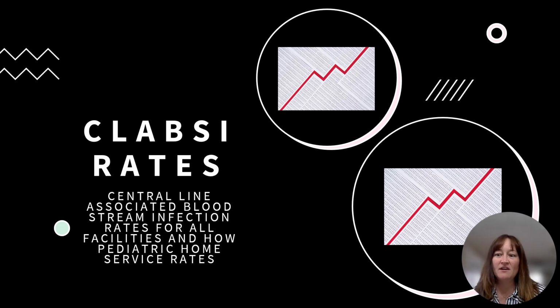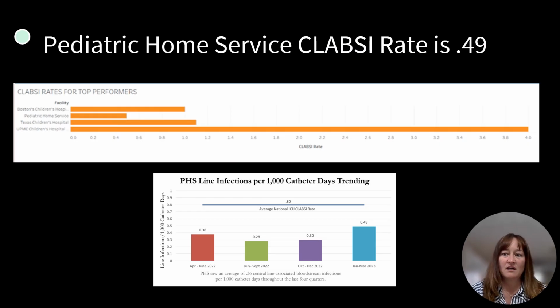Hi, today we're talking about how important CLABSI ratings are, and we're also going to be highlighting how amazing pediatric home service stacks up to the nation. According to published CLABSI rates and CDC records, pediatric home service leads the nation in keeping patients free from central line infection. Pediatric home service CLABSI rate is 0.49.